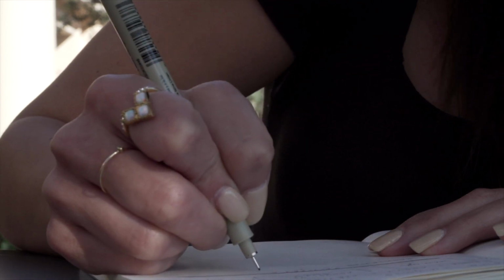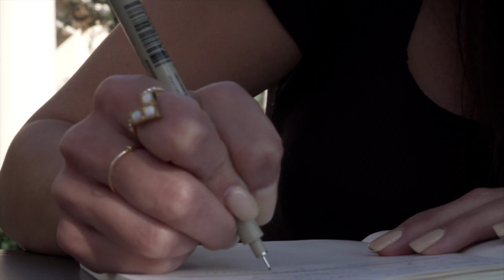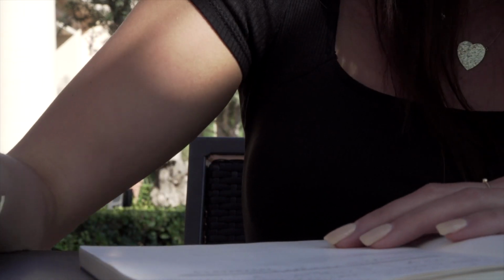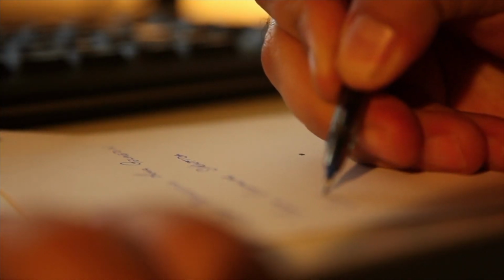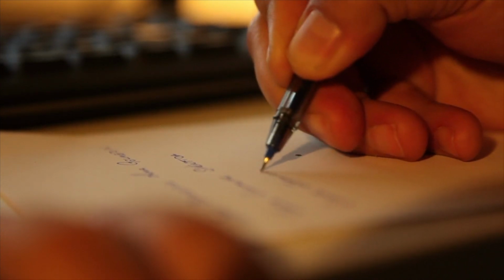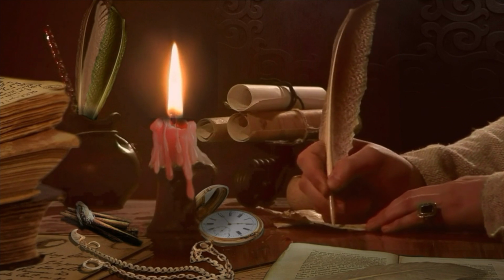Active learning. By reflecting on their studies, learners become more engaged in their learning process, taking ownership of their progress and development. Goal setting. Reflective journals help learners track their progress over time, encouraging them to set personal and academic goals based on their reflections.